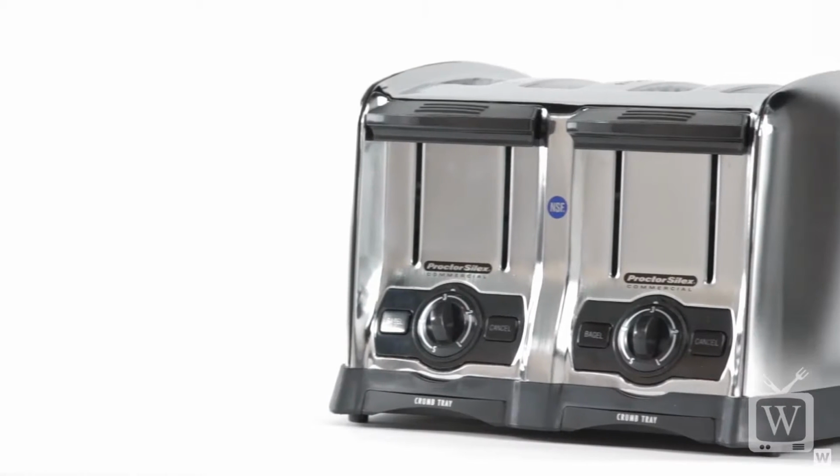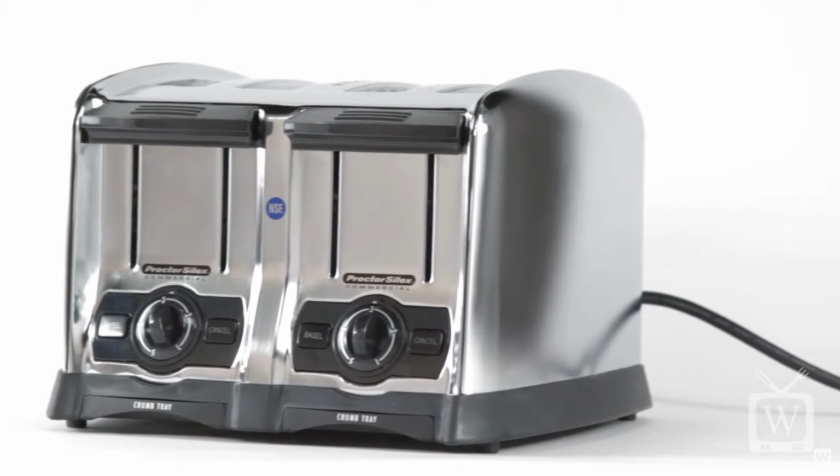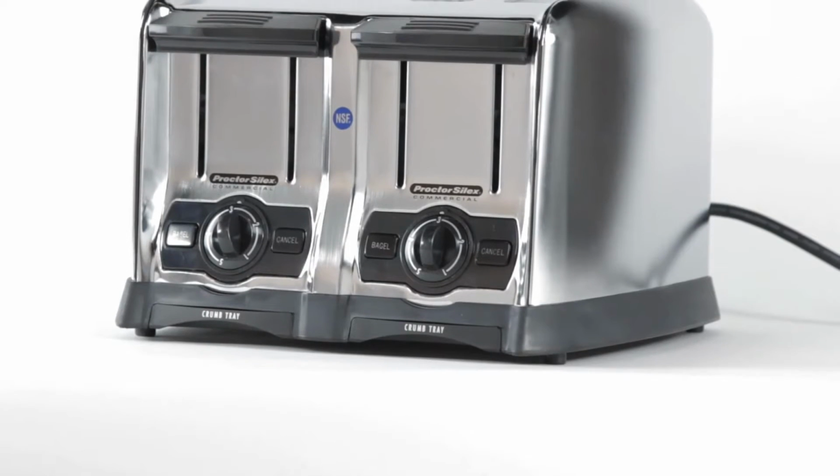The Hamilton Beach 24850 toaster is a great way to step up from a residential toaster to one that's truly commercial. I do need a new toaster. Regular bread, Texas toast, waffles, and more. Two easy-to-use toasting levers allow for speedy operation. Each side of the toaster has a toast and cancel button, as well as its own brand. I would like to order the Hamilton Beach toaster.